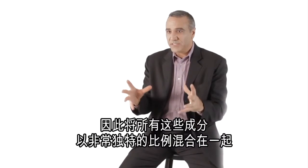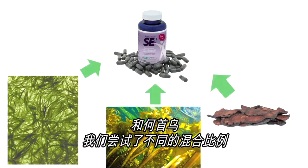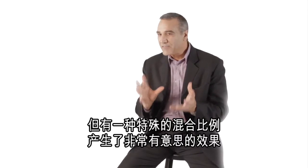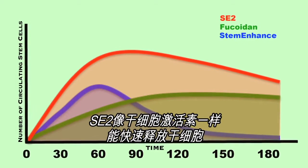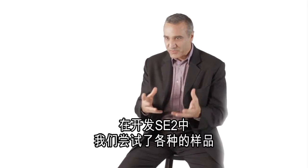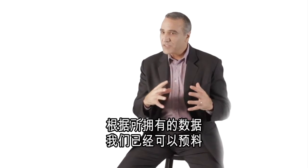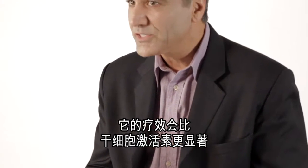So by blending all of these together, Stem Enhance, Fucoidan from Undaria pinnatifida, and Fo-Ti, in very specific proportions, we played with many of them, but one specific blend gave us a very, very interesting outcome, and that's what SE2 is. SE2 triggers this very quick release of stem cells like Stem Enhance, but the release lasts much longer, which is the effect of Fucoidan. So as we developed SE2, we played with various prototypes, and we shared these prototypes with a number of individuals. On the basis of all that data, we were already expecting to get something in effect superior to Stem Enhance.